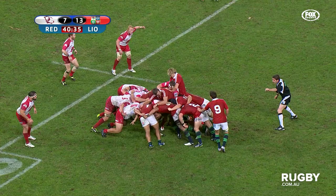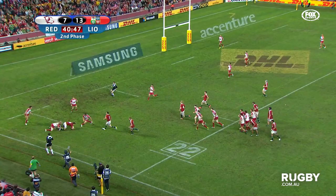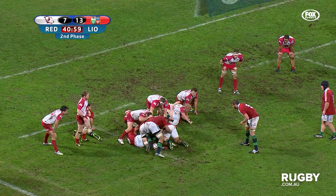Youngs has it at the back. Look at Ben Youngs, the halfback, pushing his forward pack on. They break away now. Here's Ben Youngs. Stops, waits for the support to arrive. Trapped about 7 metres out. Well, Robinson coming through. So they have to be careful with their discipline here as well, because we know the Lions kickers can slot them over from anywhere. Now it's Faletau.